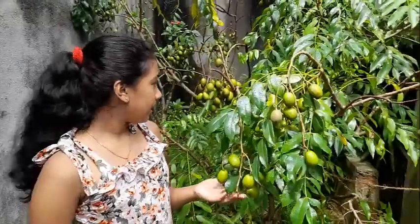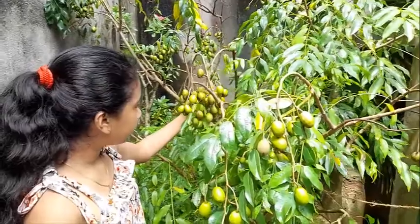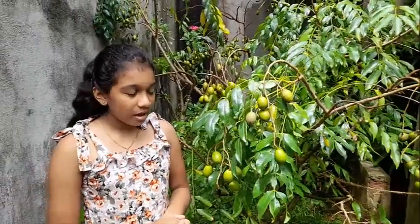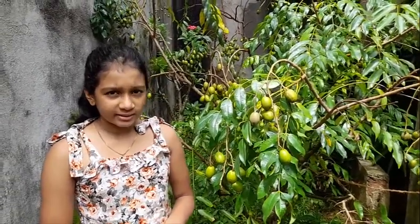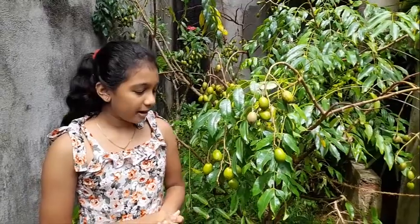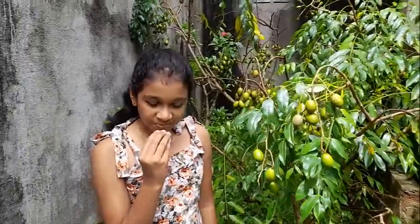Look, this is my umbrella tree. It is not very high. Look, there are a lot of umbrella fruits. My brother always tastes them. My grandmother makes umbrella chutney for us. I really like it. It's very yummy and it's very sour.